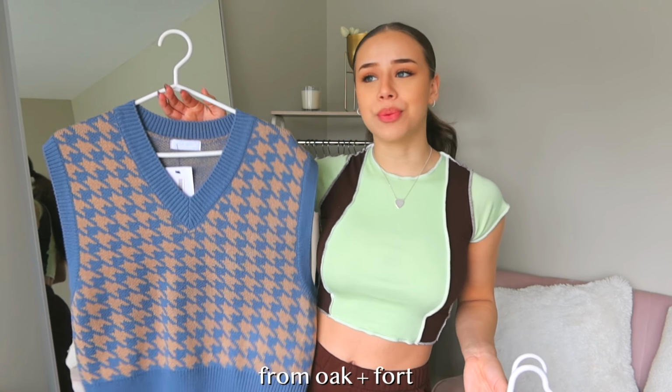As for trendy pieces that you don't need to spend that much money on, I'm obsessed with sweater vests. I also love patterned sweaters, zebra pants. I've seen so many people wear them. And then as for accessories, jewelry just makes everything better. I used to not wear jewelry because I thought simplicity was better, but I was so wrong. It just takes it to the next level.